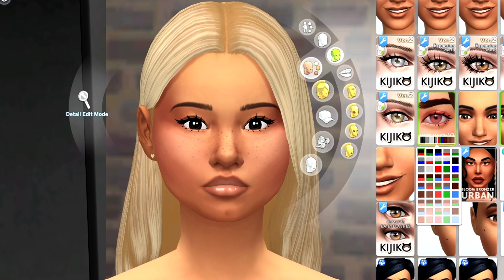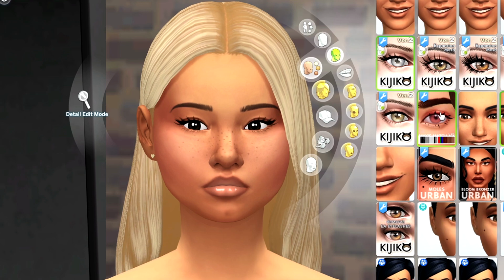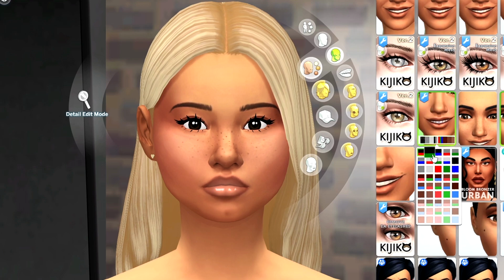I've played around with a lot of Maxis matched eyelashes, but no matter what, I always have to go back to the Kajiko ones just because I feel like they look a little more natural. However, MM Sims came out with these Maxis matched eyelashes. They're actually their 3rd version, and I must admit, I really like these a lot. There's so many different swatches and variations that you can truly get lost.